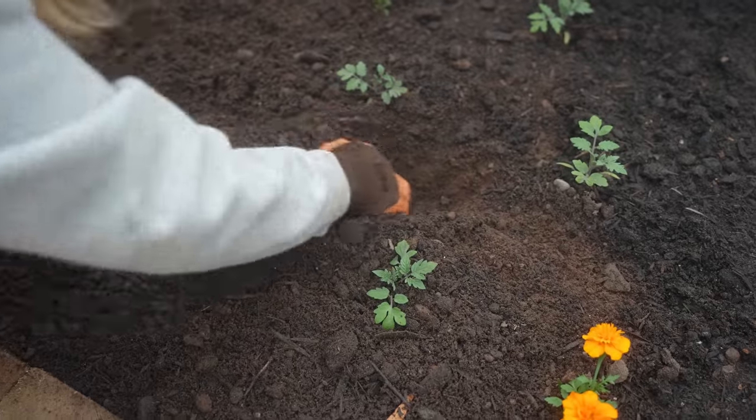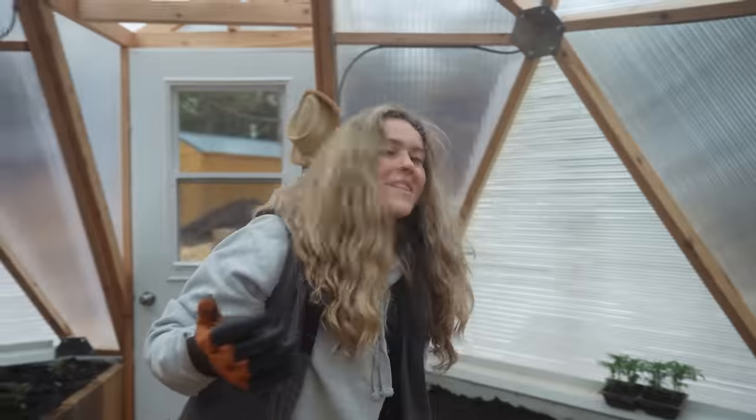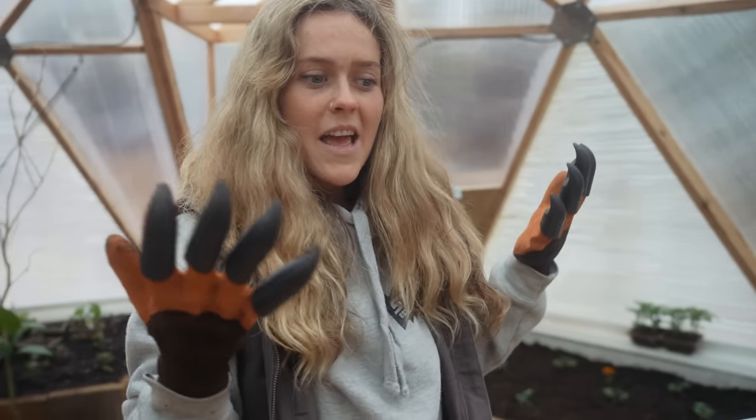Okay, let's try one in the garden. Get your hand in there. I'm a real digger. Wow. Oh my goodness. They're so good. People are genius making these. Like, these are finger shovels. Literally. The coolest gift ever, I gotta say. You're welcome. You're always thinking of me. You gotta give funny gifts.